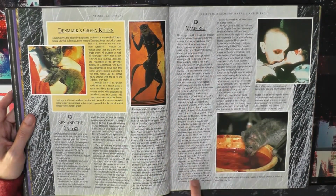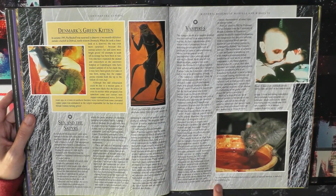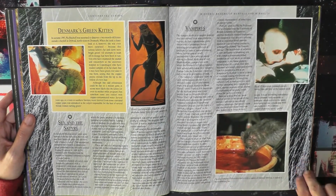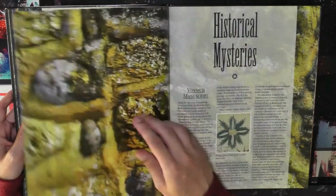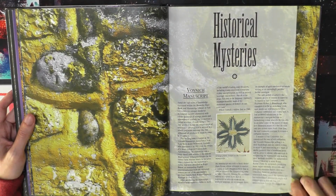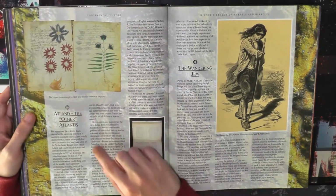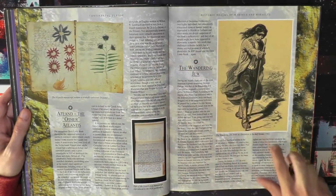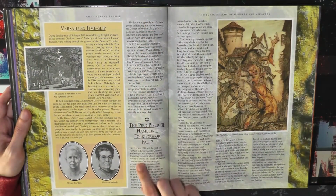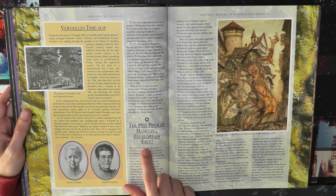Vampires. There's a nice little bat having a drink. It's a blood-drinking bat. Oh wow. Historical mysteries. The Wandering Jew. The Pied Piper of Hamelin, folklore or fact.